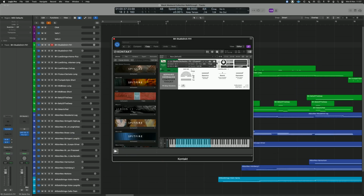So you can hear the fragility in the parts there that make it feel quite raw and quite exposed, which I really like. So starting off with the Bernard Herrmann Composer Toolkit, I'm going to begin with these studio orchestra effects. And this is actually the full ensemble playing together. Just have a listen to these.